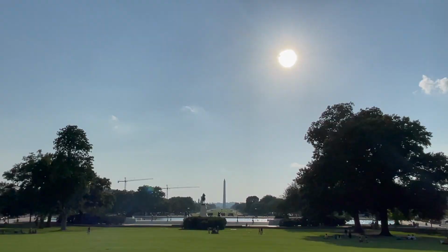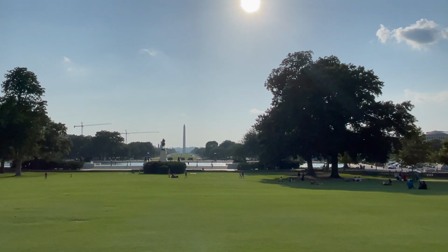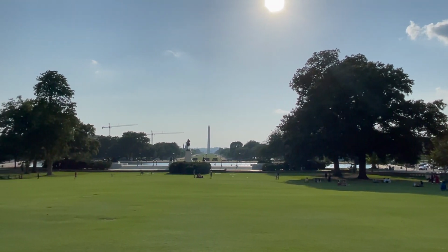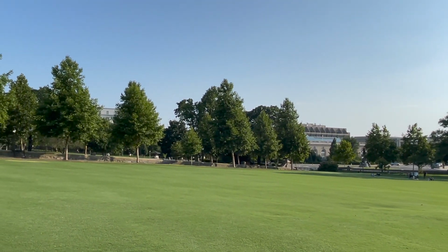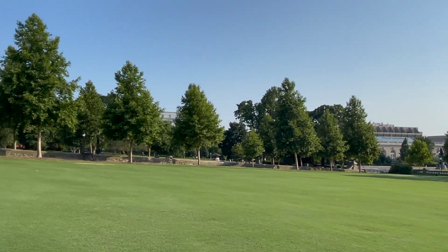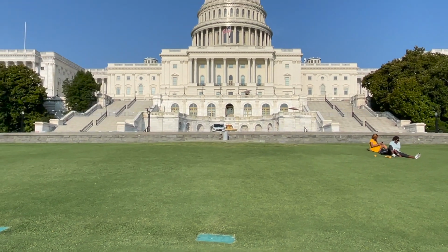Now, you can get a little bit of that view if you just turn around right here, and you can already kind of see all the way to the Washington Monument. So don't feel disappointed if you can't access it, because you get just as good a view right over here. Feel free to sit down in front of the east front of the Capitol and just admire the beauty of this magnificent building.